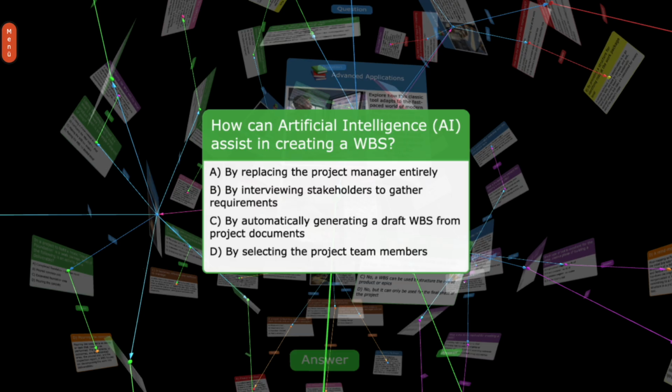How can artificial intelligence, AI, assist in creating a WBS? A. By replacing the project manager entirely. B. By interviewing stakeholders to gather requirements. C. By automatically generating a draft WBS from project documents. D. By selecting the project team members.